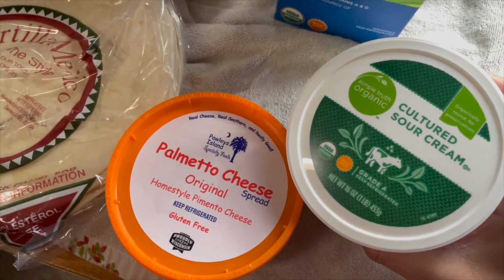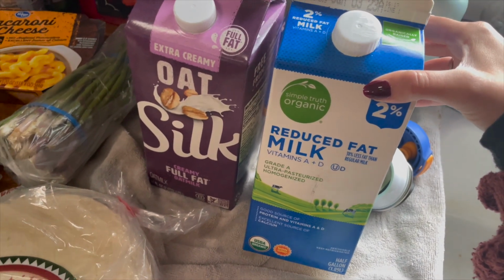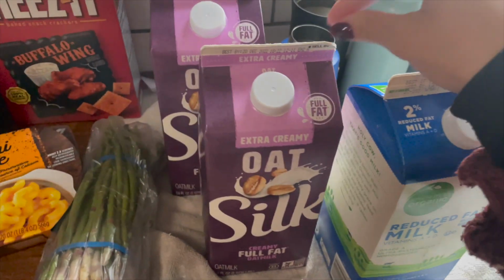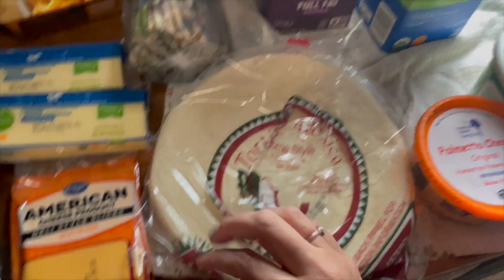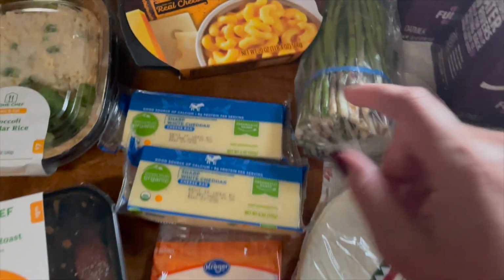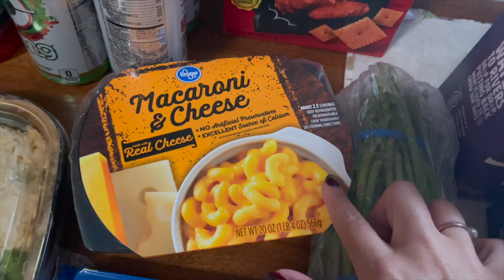We got some organic sour cream. We ended up getting reduced fat Simple Truth Organic milk, and then we got 2 of the extra creamy oat milk. We got some burrito size tortillas, and then my free product this week was the American cheese. We ended up getting 2 packages of organic sharp white cheddar, a big box of macaroni.